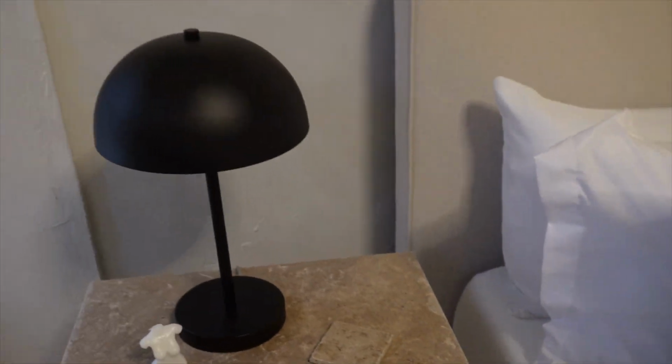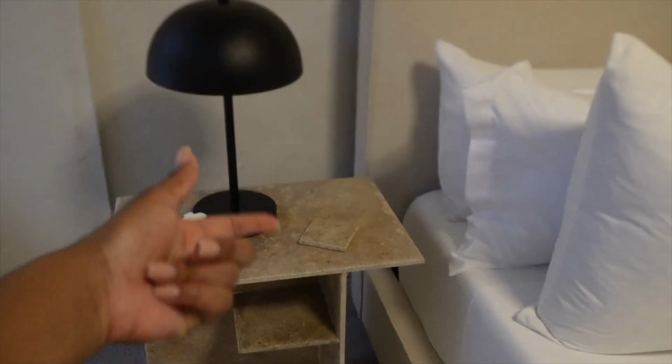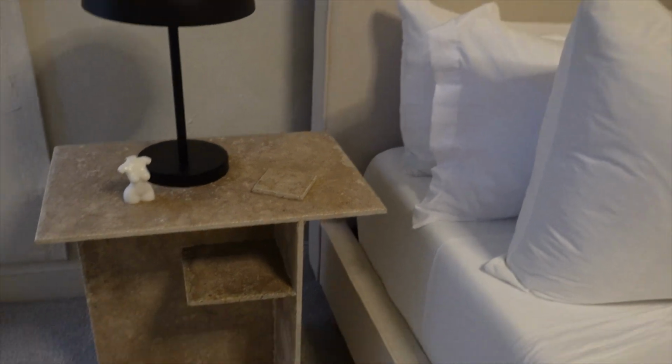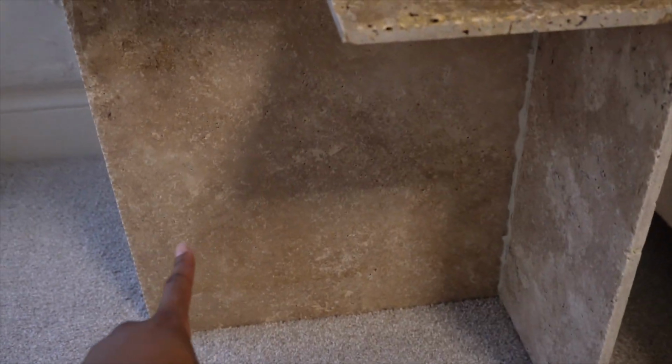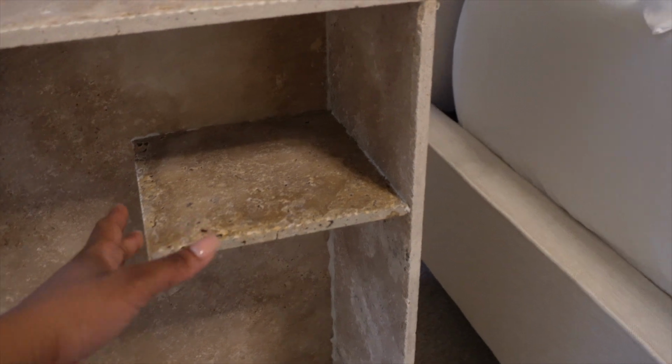This happens to be a coaster that I had a while ago, and I just put it in here in case I have a cup of water or something. And it literally is travertine. Who knew? I had this almost a year now. But yeah, she looks really, really pretty. Like I said, I added this shelf. I was gonna add another one here or down here, but I don't want to overdo it, so it's just here for right now.